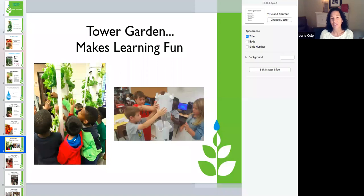They also use it in specials. We've seen it with music and with art. One of the teachers, who had several towers in the school, wanted to see, will it grow better if we sing to it? It will. So it was kind of neat to see them do that experiment and chart it and see how that was going to work.